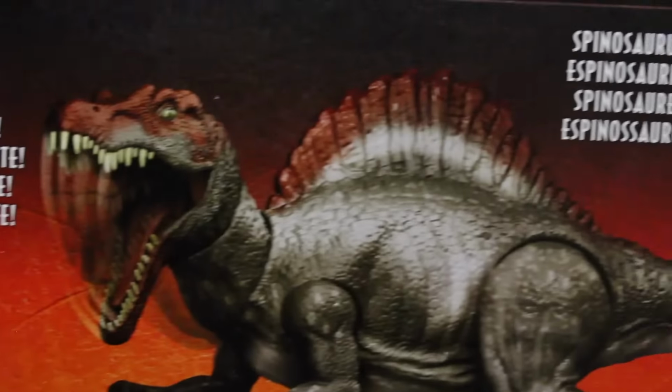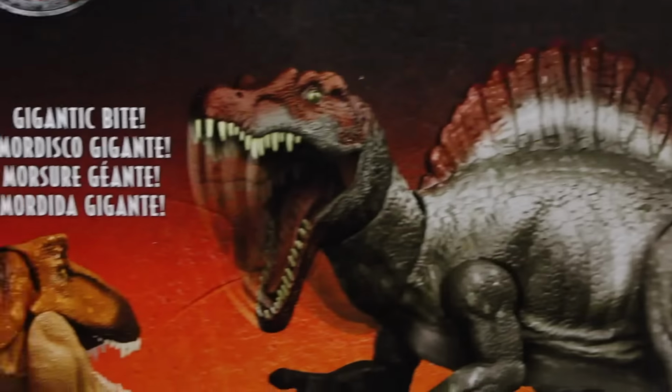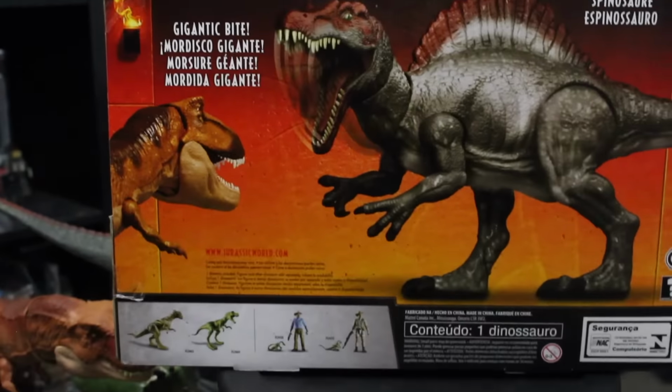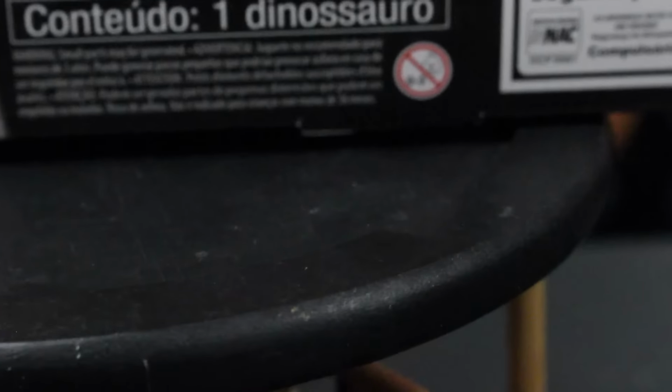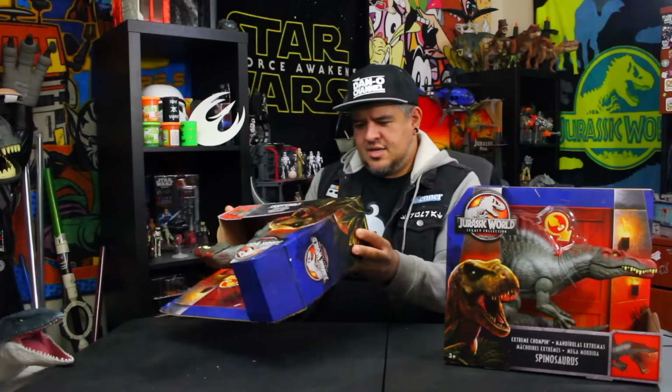Now, it does say Spinosaurus, Spinosauro, Spinosaurus, all these different languages. It says gigantic bite, and it says that same thing in like 20 different languages. That's insane. One dinosaur included, JurassicWorld.com. Oh, take a look, bottom right here. It is approved by 0 to 3 sad babies. Guys, this thing is awesome.